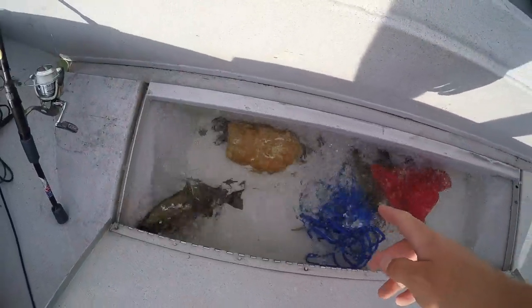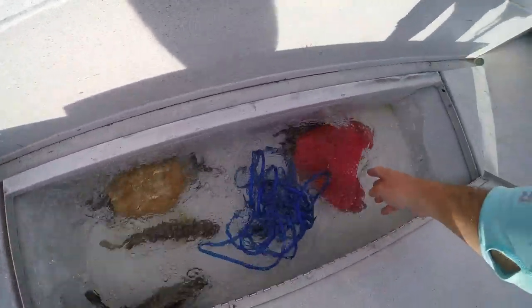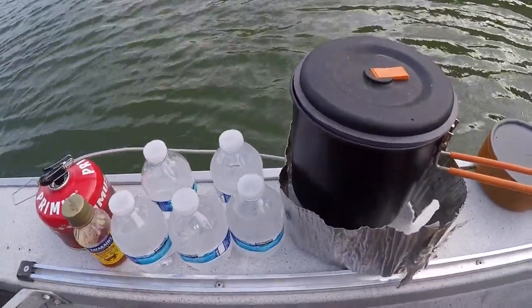And we got all the crawdads. Look, all the crawdads are trying to hide under the rock or under this thing here. It's a little bit crazy in there. All right, and we are all set up here.